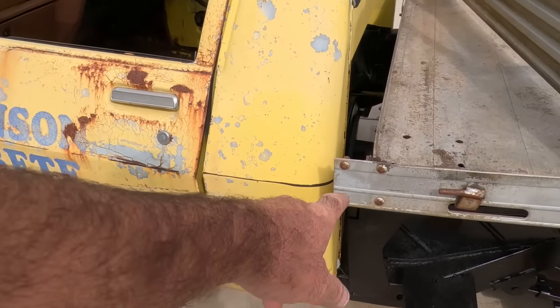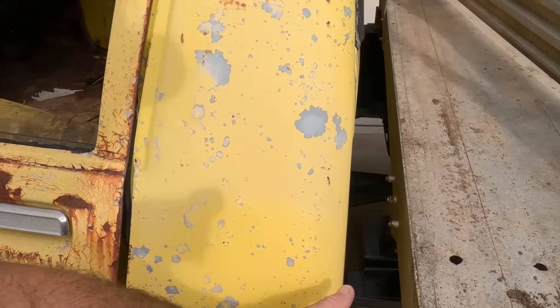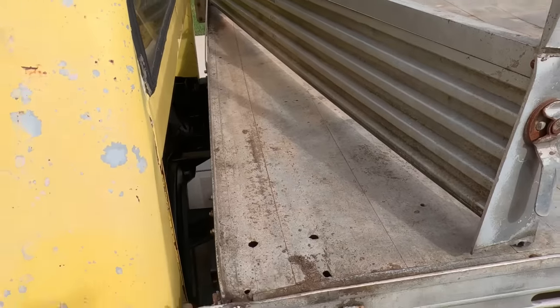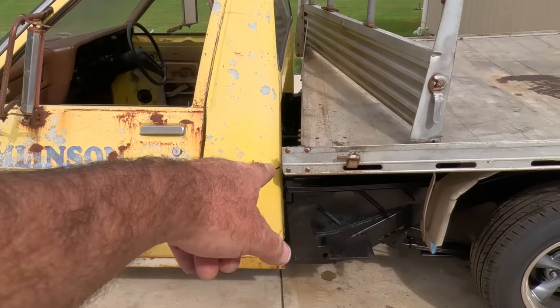I think now I'm just going to have to drill these or grind these rivets off and then maybe make a bracket that comes up the back, drill it through there and just hold it in place. Something completely sketchy will do. Yeah, I'll start grinding these rivets off.